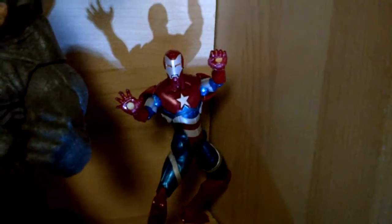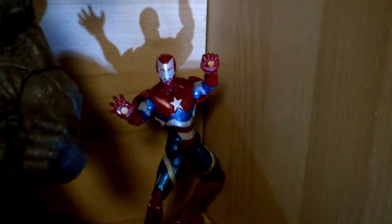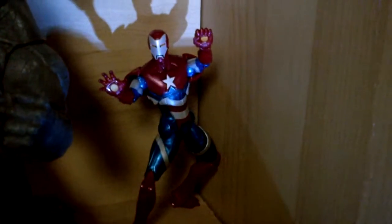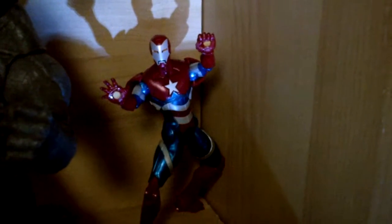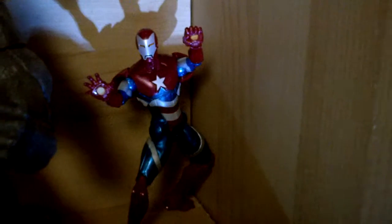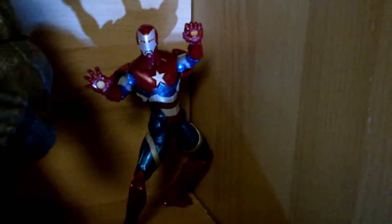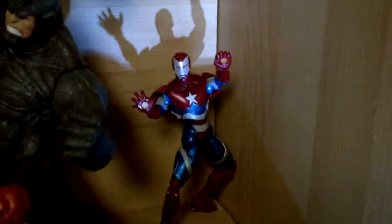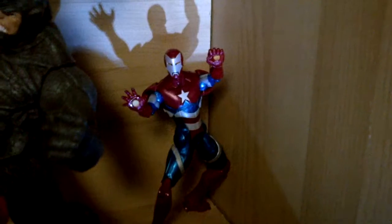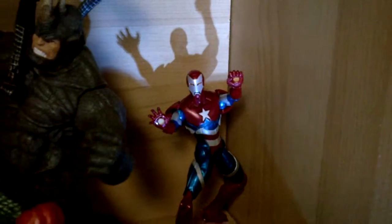Me and my son were reading the back of the box, and it said something about it being Norman Osborn. So I don't even think this is supposed to be Tony Stark's. This is supposed to be Norman Osborn from the Goblin, because that's what I read in the box. So that's what I'm going by. So we'll get into that as time goes by when they come out with the movie.